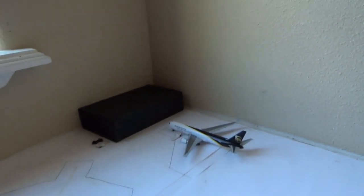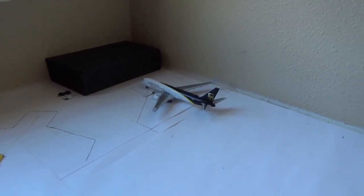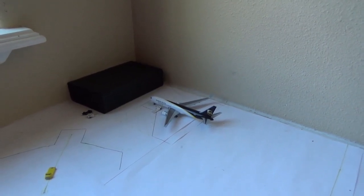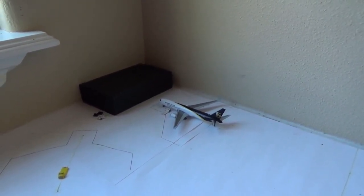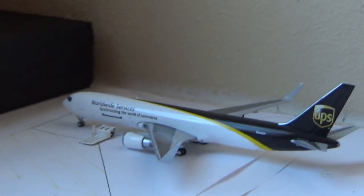Okay, after a little ramble, the diecast jets, the January and February Gemini Jets releases, will be coming at some point later on. I'll let you guys know.